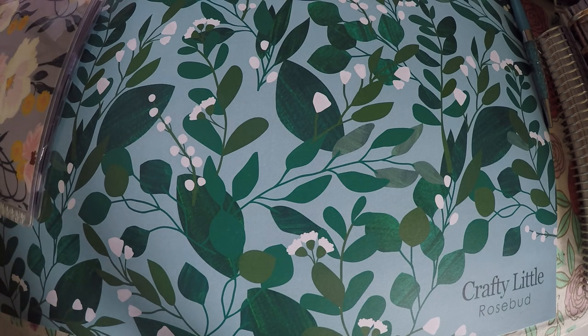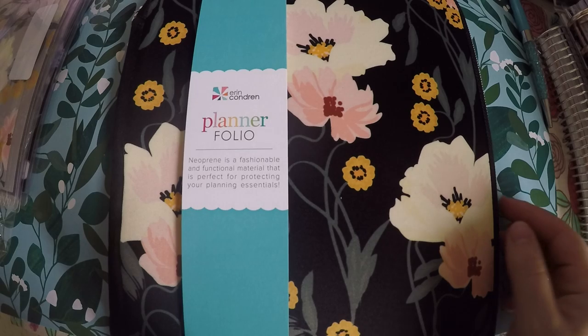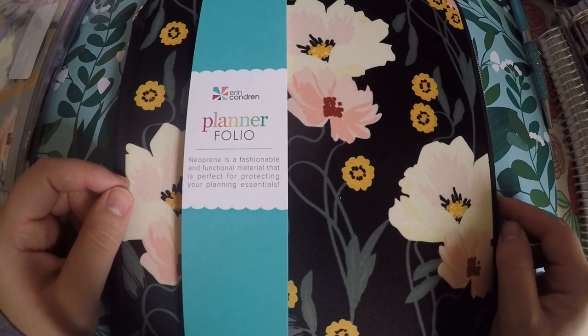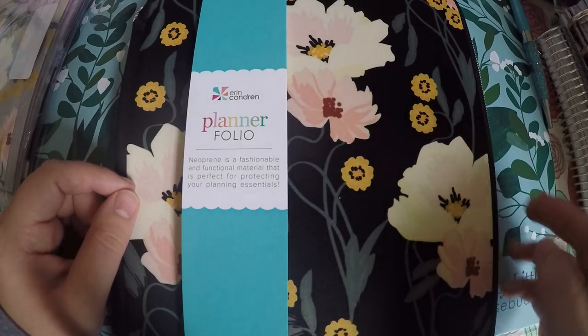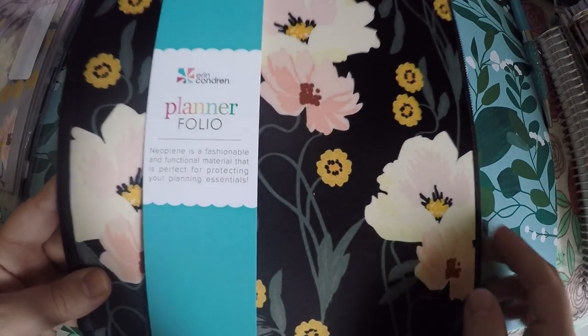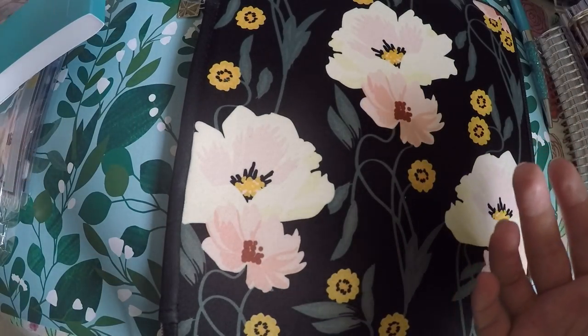But moving along, I ordered another planner folio because I have a wedding planner, a horizontal planner, a monthly deluxe, and then I've also got some happy planners I'm considering using. So I figured another planner folio would be great. And again, I loved the design, so I got the black background and the beautiful new flowers. Absolutely love that. So that's everything that I got from Erin Condren.